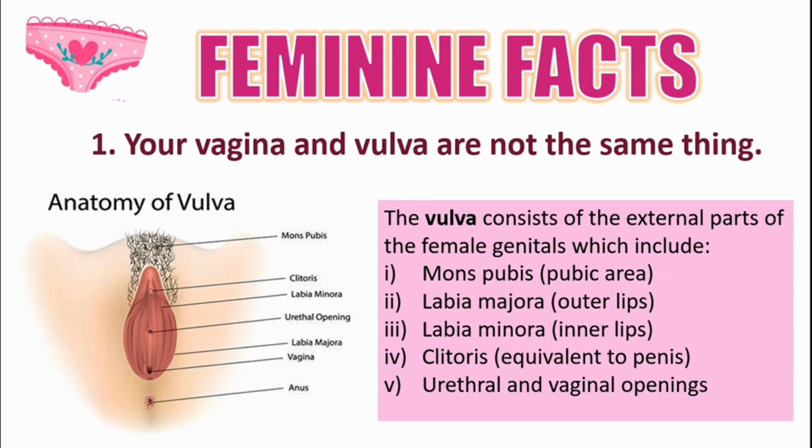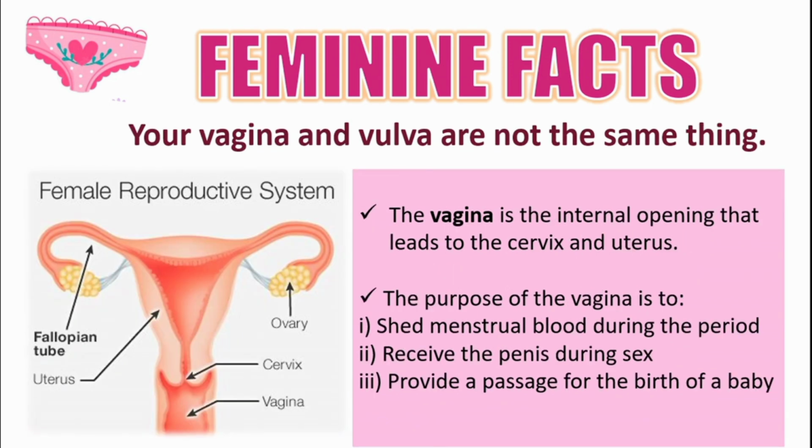So in addition to those parts, you would also have the urethral and the vaginal openings, along with the anus. So what you're seeing there are three openings. Urethra at the top, so this is where urine would exit, the vagina, and then the anus. So the vagina is really an internal opening that leads to the cervix and the uterus. So we're seeing the female reproductive system here. Obviously these are the inner organs that we cannot see from the outside.